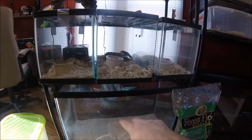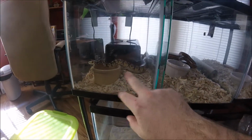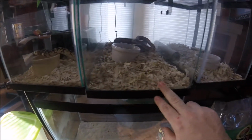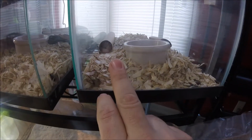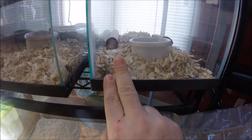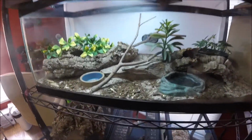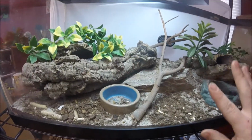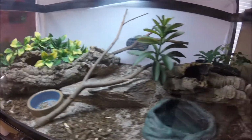We move up from there, and we have these 10s with a few snakes in them. The ball python, the scaleless Texas rat snake. And then this one here has the hypo-striped lavender corn snake. And we move up to one of my favorite cages, and that is this 20 long that has the leopard geckos in it.